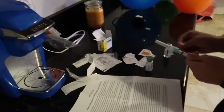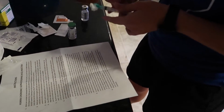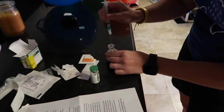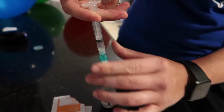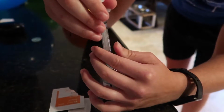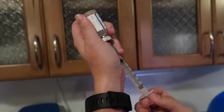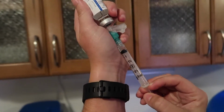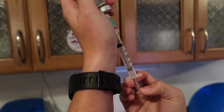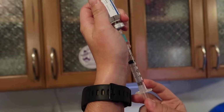All right, so wipe off the rubber top with alcohol. Push the needle right into the top of the water. Draw 1 milliliter into the syringe. A little tip we saw when we watched the video is that if you draw some air and then push it in, it makes it easier to get the water out. Okay, so back. So 1 milliliter, right? So you withdraw 1 milliliter of fluid.